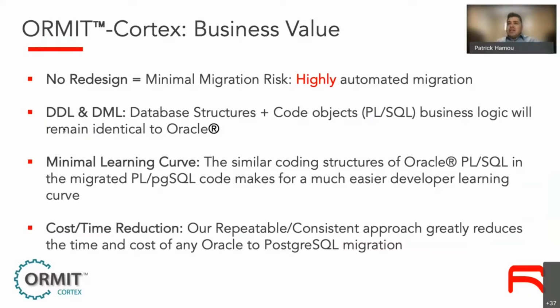In terms of business value, if we talk about Cortex, one important aspect is no redesign, minimal migration risk. Why? Because it's a highly automated migration. We mentioned already that both DDL and DML objects will remain identical to Oracle, meaning that you can maintain all this business logic. Minimal learning curve. Why? Because all of the coding structures that you currently have in PL/SQL will be maintained in PL/pgSQL, which makes it much easier for the developer learning curve. By the way, even comments in the code, if you have comments in the previous version in the Oracle database, you will find those same comments brought over to the PL/pgSQL code as well. And cost and time reduction is definitely the big value of Why Cortex. By a repeatable and consistent approach, we greatly reduce the time to migrate from one to another.